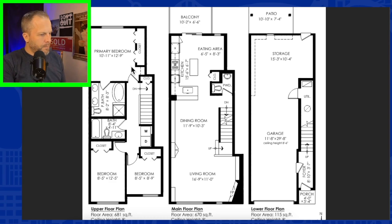Then we go upstairs. Large primary. Again, no walk-in closet here at all. I love this. Ensuite has double sinks. Again, full oval soaker tub. A shower that most people are going to use most of the time.